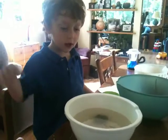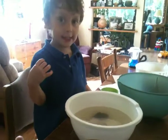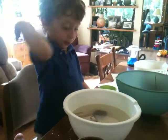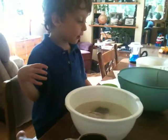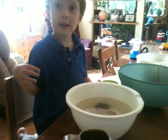What do you want to do? Put some more water inside. Why? Because it's very fun. Maybe all the things are going to float if there's more water in the thing? Yeah. All right, let's try that experiment.